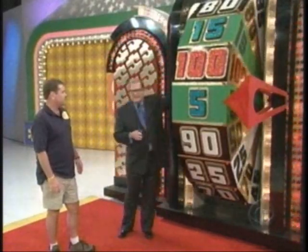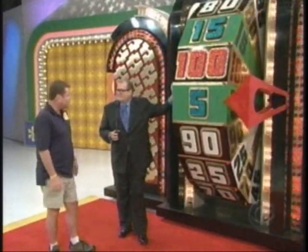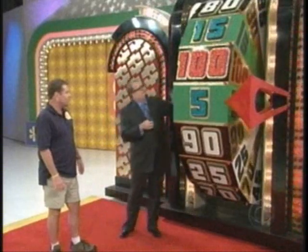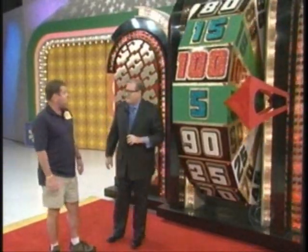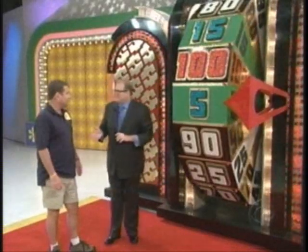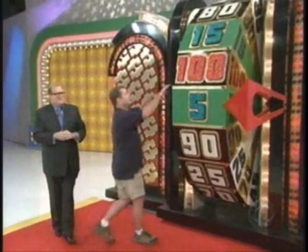If it lands on the dollar again, you win an extra $10,000. If it lands on the 5 or the 15, you get an extra $5,000. You already have an extra 1,000 just because you got lucky and hit the dollar. So good luck to you. Here's a lucky handshake. And go ahead and spin for that dollar.